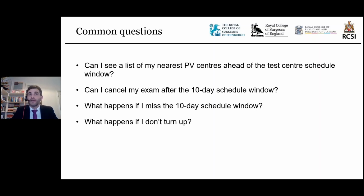Next question is, can I cancel my exam after the 10-day schedule window? If you cancel your exam after the 10-day window, you will need to contact both your college and Pearson VUE. You will not be able to reschedule after the 10-day window. If you cancel, this means you will not be able to sit and you will not receive a refund of your exam fee as per the ICBSE regulations.